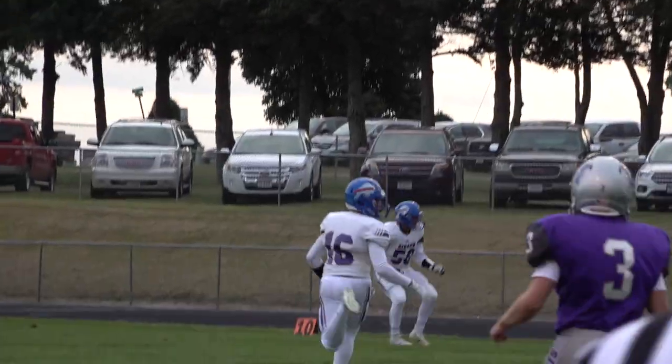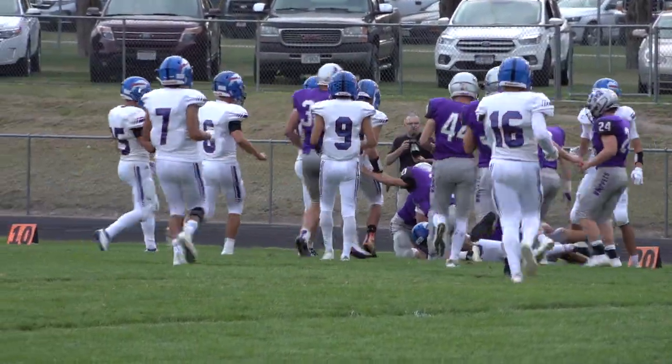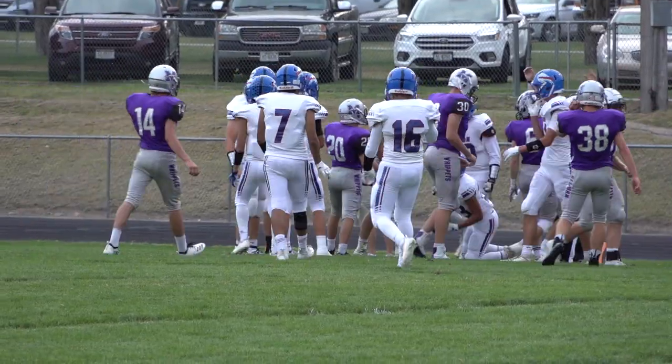Hernandez, this one doesn't have much on it. Gibbon decides to let it bounce. Somebody better cover it. It's on the 25. It's still loose. And finally, jumping on.